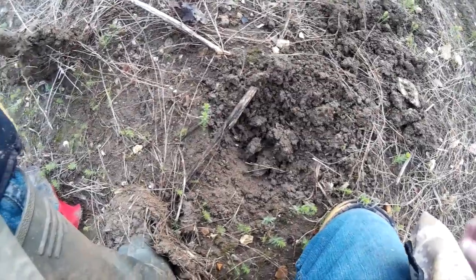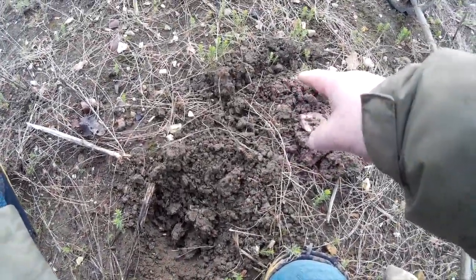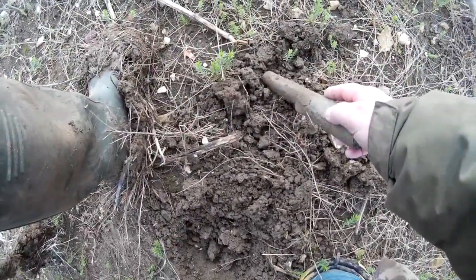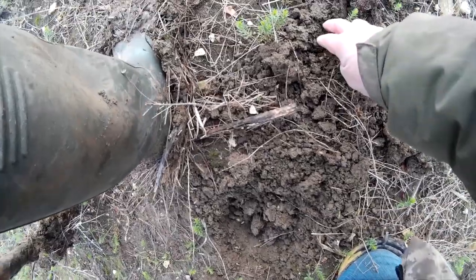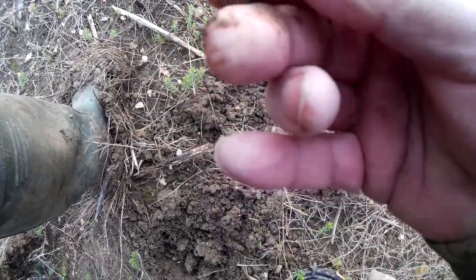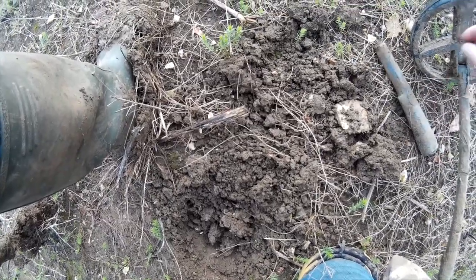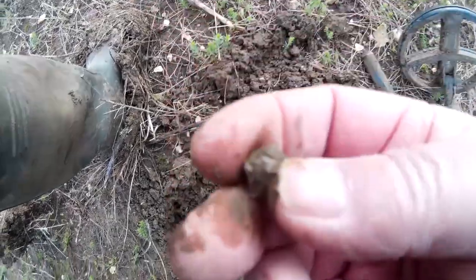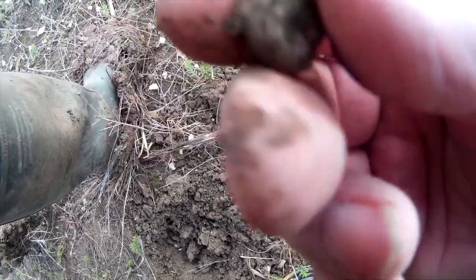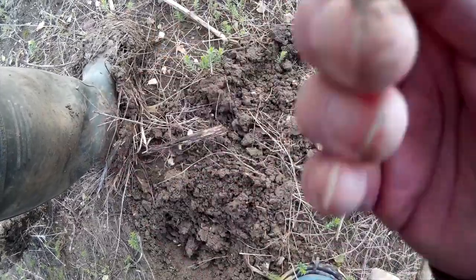Pretty good signal here. Just about 3 inches down there. Just turned the clod out and we've got it in the spoil here. It's in here somewhere. I can see it. Quite a nice signal actually, but again I don't know what it is. I think it's just a piece of junk. We'll have a little look later, see what it is. Could be a musket ball, used. It's quite round. We'll clean it up and have a look anyway. See you at the next.